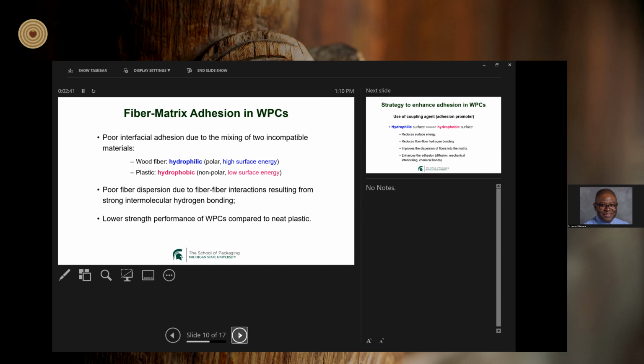Here, I showed you an application where WPCs are used in a similar application as wood, but WPCs are also being used in the automotive industry. There, impact resistance is very important because of the bumping and vibration in cars. The strength performance of these materials is very poor compared to the unfilled plastic, and it's well known that this is due to the natural incompatibility of mixing 2 dissimilar materials.